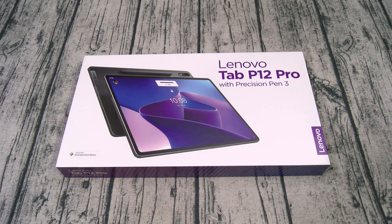All right, so let's go through the specs real quick. Now, the color on this one is Storm Gray. For the display, you got a 12.6-inch 2K AMOLED panel with a resolution of 1600 by 2560. That is 240 PPI. You got HDR10 Plus, Dolby Vision, up to 600 nits brightness, and a 120Hz refresh rate.